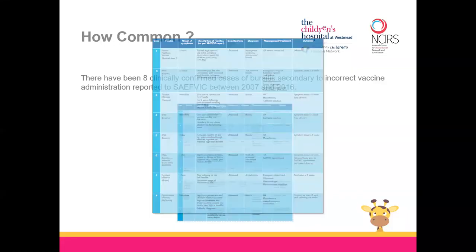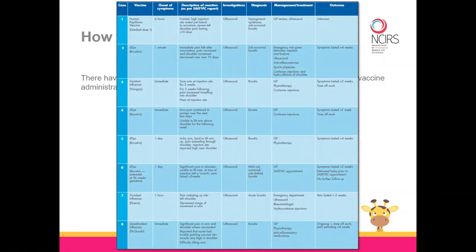This table is a bit small, but really is just here to show that out of the SafeVic data that we've got, it really is independent of any particular type of vaccine. So it can be the flu vaccine, it could be a DTPA Boostrix vaccine, it can be Gardasil as well. So really it doesn't seem to particularly matter which vaccine it is, but if you place the vaccine in the wrong place, you're likely to cause injury that you wouldn't have otherwise desired.